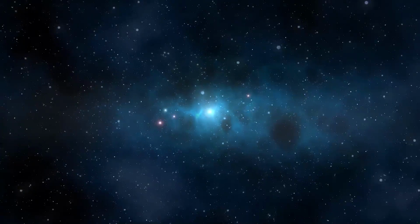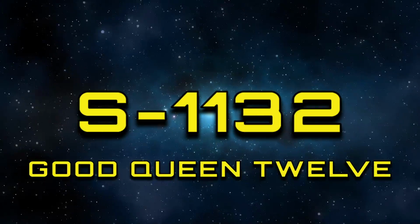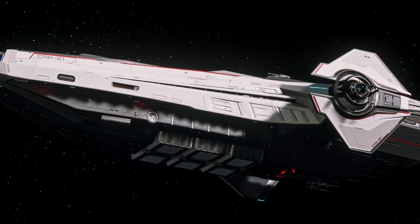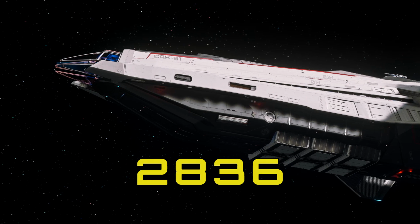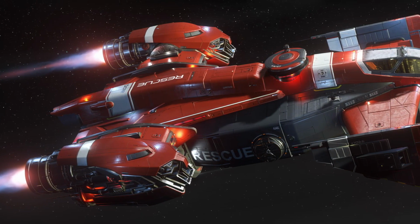The most mysterious military Carrack was the S-1132, known to her crew as the Good Queen 12, or GQ-12. She was assigned long-distance survey missions along the Xi'an border, formerly referred to as the Perry Line. In 2836, she checked in from an assigned patrol en route to the outer reaches of the Osiris system. It was the last communication from the GQ-12 that was ever recorded. The Carrack missed her next 2 scheduled check-ins, and the mission organizers dispatched search and rescue teams around her last known route.